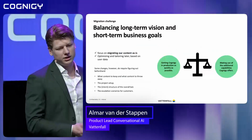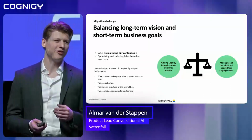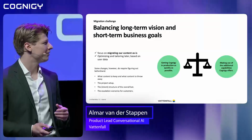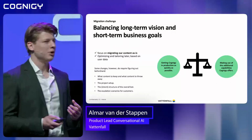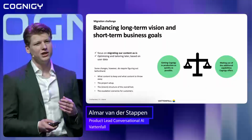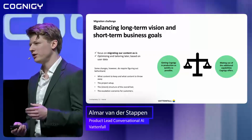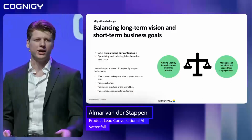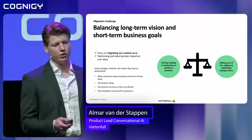And we would have loved to go straight into all the cool features that you've seen here the last couple of presentations and yesterday with agentic and all that. But if you have other dependencies in your company, you might need to move fast, and we focused on migrating our content as is as much as possible. Get Cognigy set up, be stable, and then move towards the cool, exciting features.